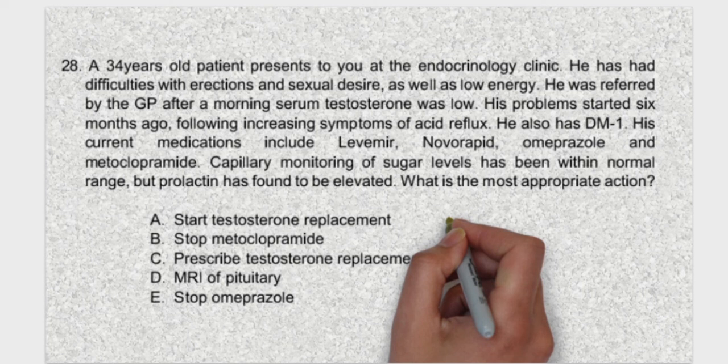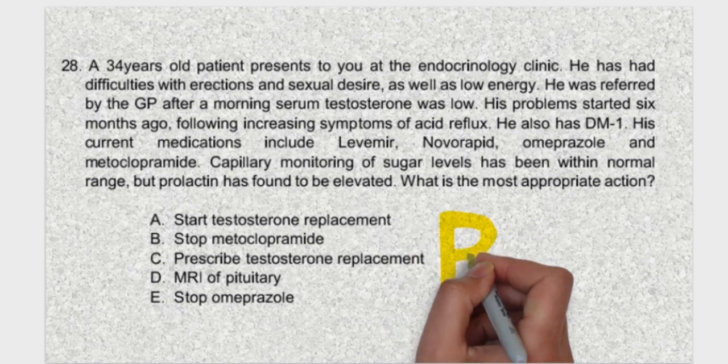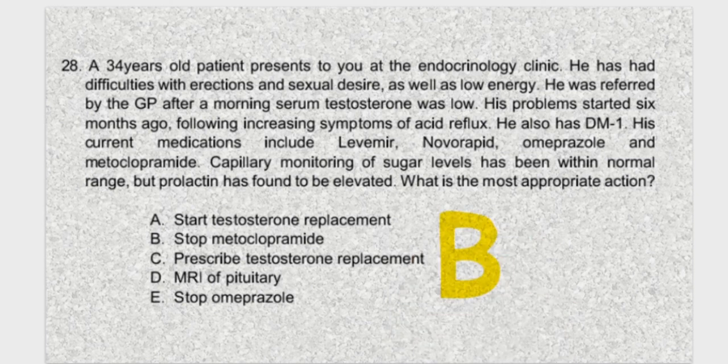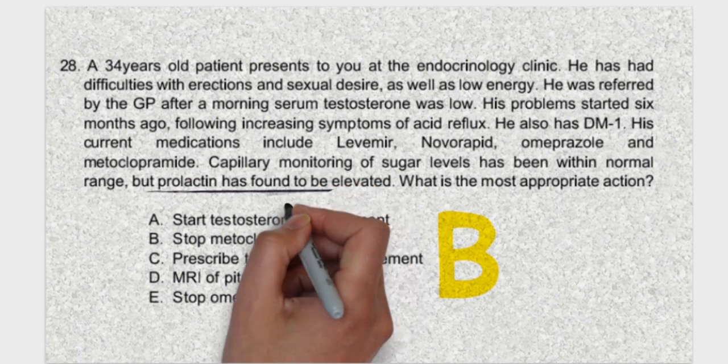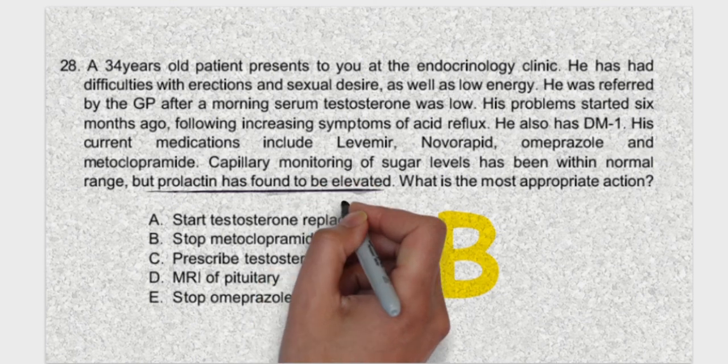What is the most appropriate action? The answer is B. Stop metoclopramide. The problem is that metoclopramide tends to cause the elevation of prolactin, and that was the problem in this patient.